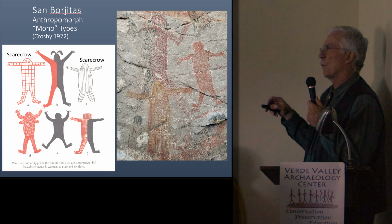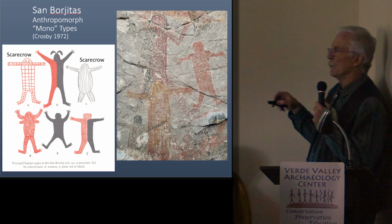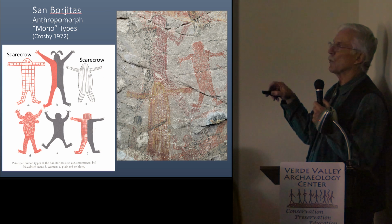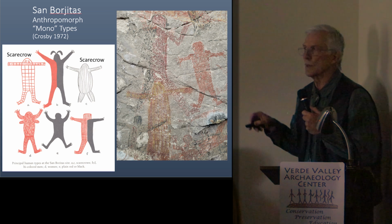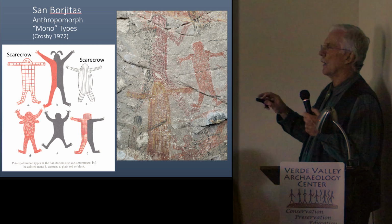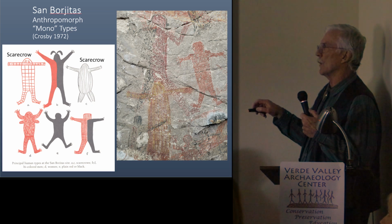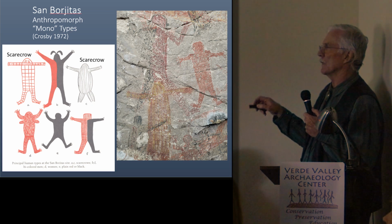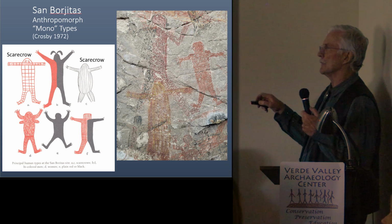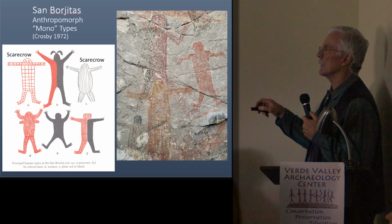And here's a couple examples of those. Unfortunately, the light in here isn't good enough to see that there's a lot more colors than black and red going on here. This one here is actually red and yellow. And you can see all the lines on the body, but again, the straight arm, so it's a good scarecrow. And then it's got his head up the butt crack of this other individual here.